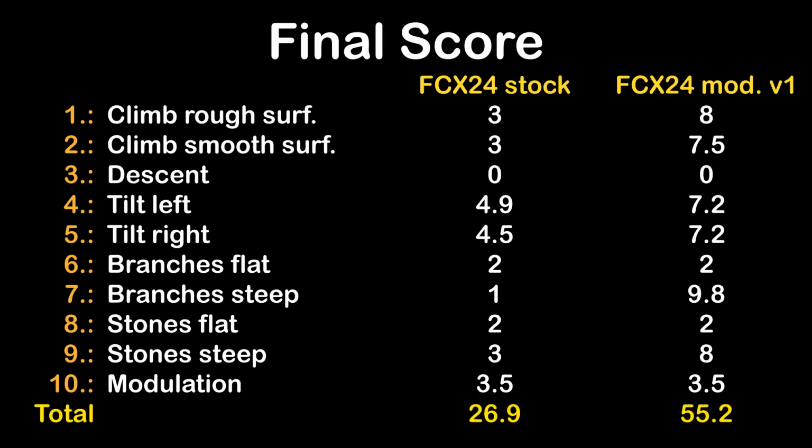But both trucks have one big minus. Test number 3, descent. That's probably because of the portal axles and the heavy body, and this can probably be improved by adding weight, maybe a longer wheelbase, but maybe with a longer wheelbase the climbing ability will suffer. But only changing wheels makes the FCX24 an absolutely top crawler.